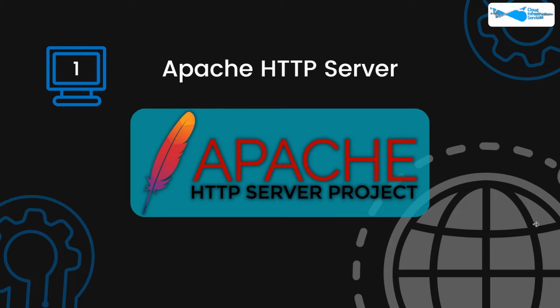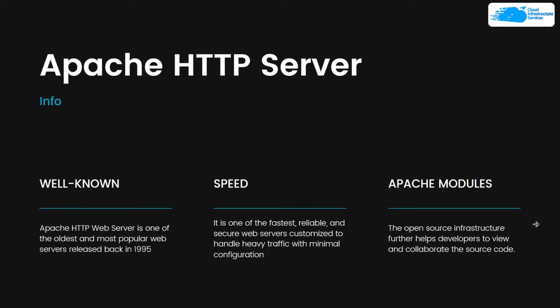So at number 1, we have the Apache HTTP server. Now, the Apache HTTP server is one of the oldest and most popular web servers, which was released back in 1995. It has a lot of advantages and perks, and the most prominent one is the speed. It is one of the fastest, most reliable and most secure web servers that is customizable and can also handle heavy traffic with a minimal amount of configuration. So that is why it has been placed at number 1.